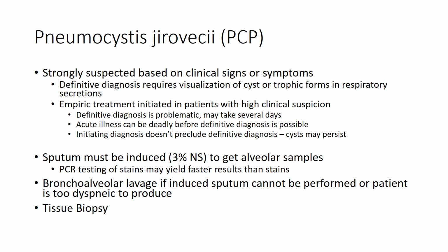The next option is to do a bronchoalveolar lavage, which is when induced sputum doesn't work, and if they're too dyspneic to actually produce any sputum. And the most invasive, obviously, is going to be doing a needle aspirate or the tissue biopsy.